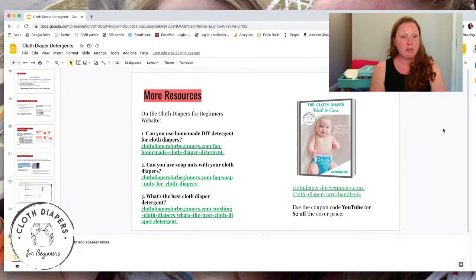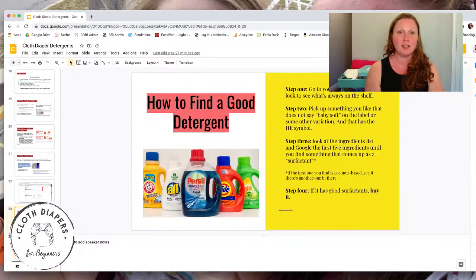Any good detergent recommendations for soft water? I don't have any softeners added, rinses out well, etc. Doesn't matter how hard or soft your water is, just go to the grocery store, pick a detergent that looks good to you, make sure it has no fabric softeners, make sure it's HE if you have an HE machine, Google the first few ingredients, and if it has a surfactant, you're good. Don't worry about that hard water, soft water stuff, it does not matter. It's people trying to make up for wash routines that aren't measuring things. It's not that complicated. The detergent part is not the part that you need to worry about.